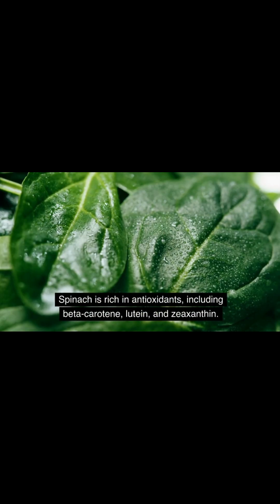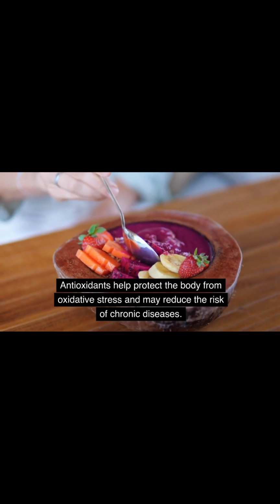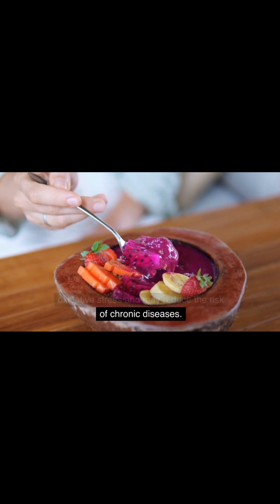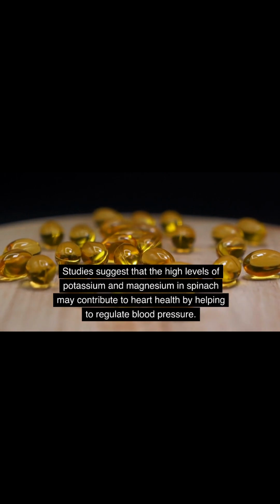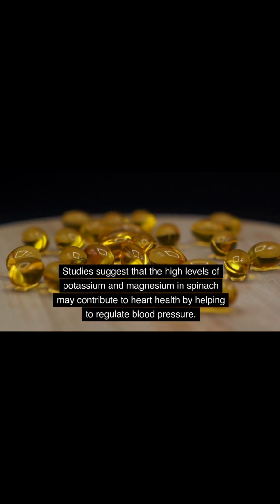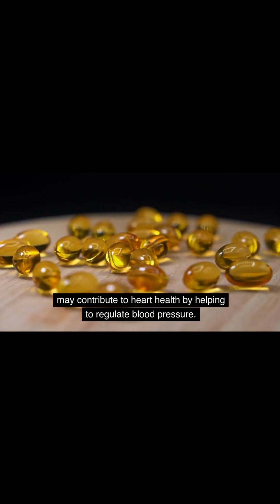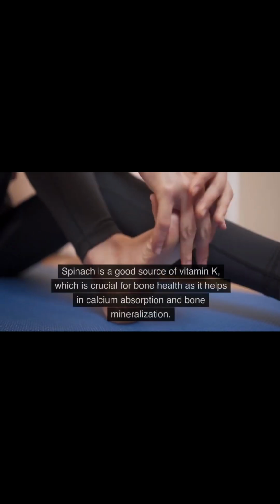Spinach is rich in antioxidants, including beta-carotene, lutein, and zeaxanthin. Antioxidants help protect the body from oxidative stress and may reduce the risk of chronic diseases. Studies suggest that the high levels of potassium and magnesium in spinach may contribute to heart health by helping to regulate blood pressure. The presence of folate in spinach is also associated with a lower risk of cardiovascular disease.